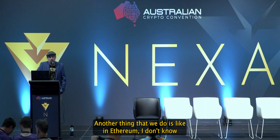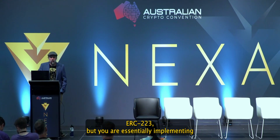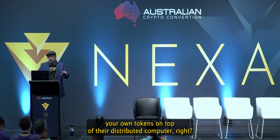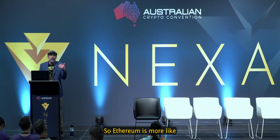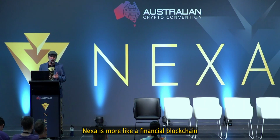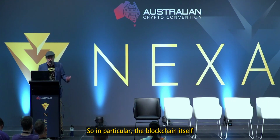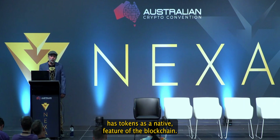Another thing that we do is, like in Ethereum, I don't know if you guys have coded Solidity and ERC 721 or 23, but you are essentially implementing your own tokens on top of their distributed computer, right? But Nexa, so Ethereum is more like a massively redundant computer that you can layer finance on top of. Nexa is more like a financial blockchain that has computational abilities, right? So in particular, the blockchain itself has tokens as a native feature of the blockchain.